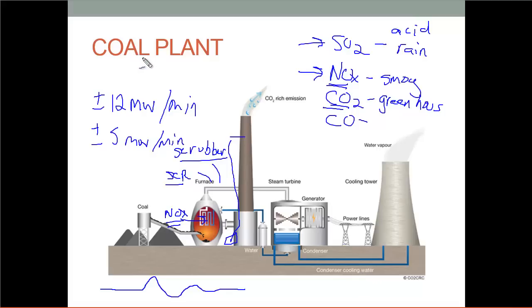So this is a coal plant. Nuclear plants, the same thing. You just have a nuclear reactor here instead of the coal, but these are what are known as steam units. You have a boiler, you generate steam, you run the steam through a turbine, the turbine is attached to a generator that turns and generates electricity. And so your main problem here, though, is your ramp rate. Okay, and you're limited in that.